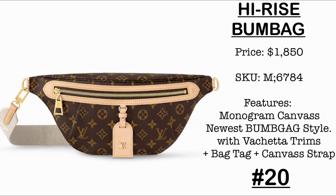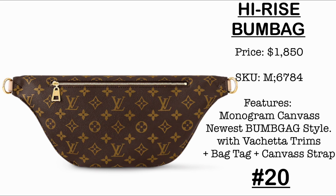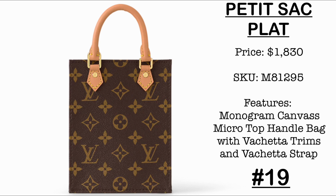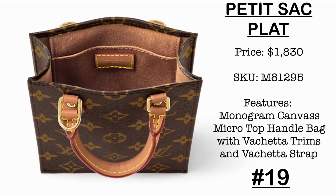Then the latest or the newest style, top 20, we have the high-rise bomb bag. Price is only 1,850 USD. So this is one of the most sought after bags as of the moment. So as you could see, that the strap that it comes with is the canvas strap. Then this is one of my bags. We have number 19, the Petit Sac Plat. Now the price is 1,830 USD. So this is a micro bag style that it comes with detachable and non-adjustable leather strap.